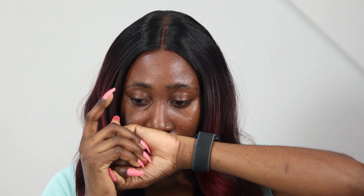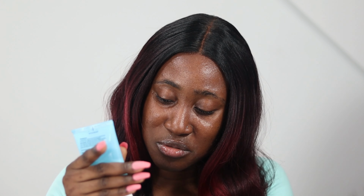I'm going to sniff both products. So for the one in the white tube, I really cannot pick a scent. And the one in the blue tube just has that pharmacy scent. But to be honest, you will not get any smell, in my opinion, from both products.